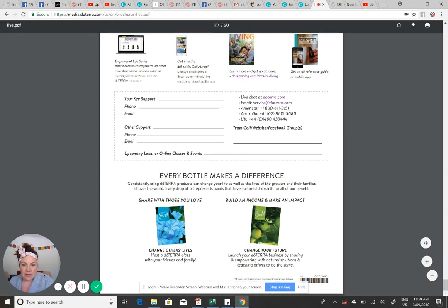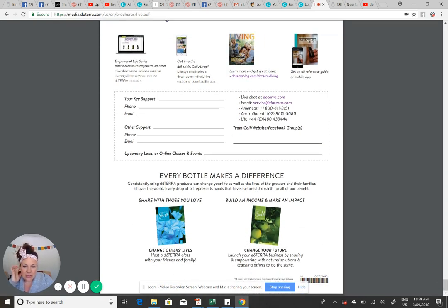Okay. Every bottle makes a difference. Constantly using doTERRA products can change your life as well as the lives of growers and families all over the world. Every drop of oil represents hands that have nurtured the earth for our benefit.